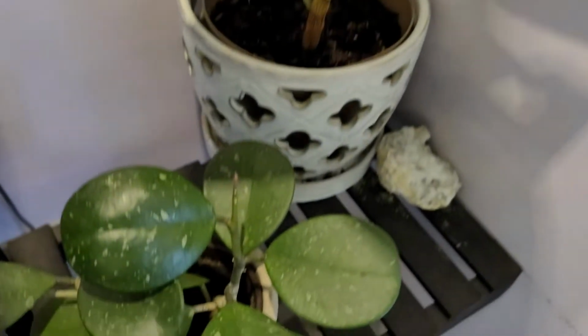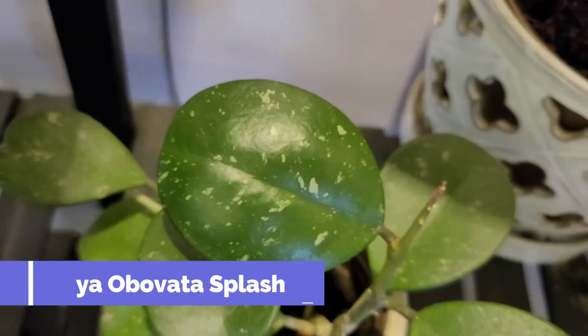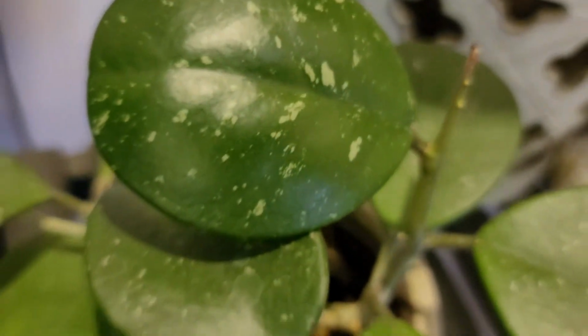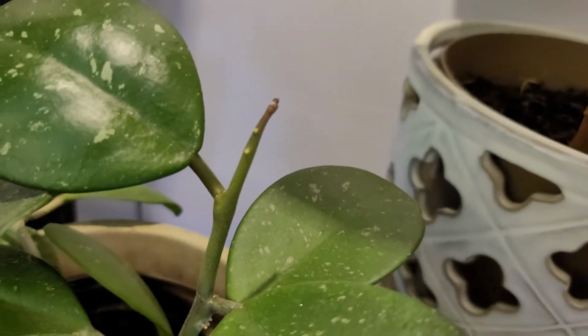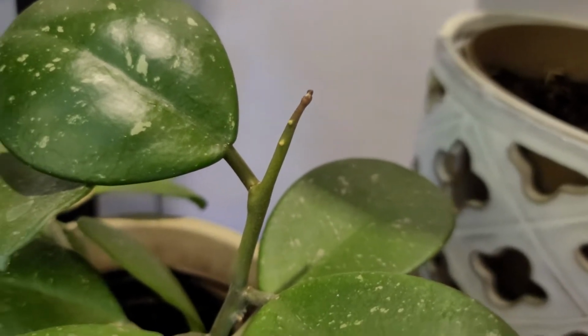Be surprised. And then down here is my Hoya obovata Splash. I love how circular the leaves are, and the splashiness. It's got some new growth coming, if you guys can see that. Let me try and focus this. There we go. No, look at it.